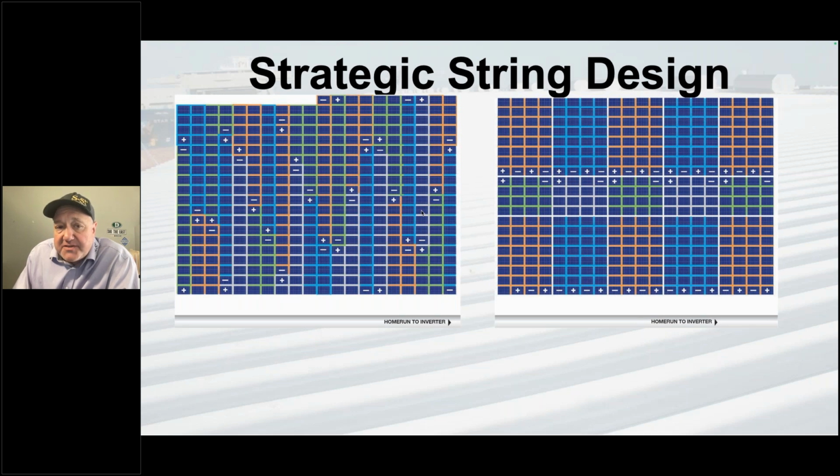Another concept that I call strategic string design is really looking at a combination of your strings and your inverter size to match up the geometry of your design. The one on the left is pretty haphazard. This is just sequential. On the one on the right, there's some thought put into it, trying to minimize the distance where all the string ends are right at the bottom edge. So it's going to be easy to connect those to the home run. That's the thought process, and I'll get a little bit more into that.